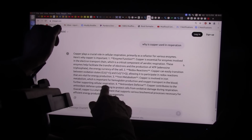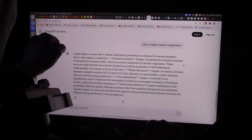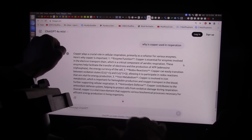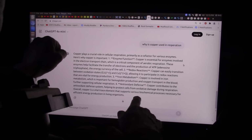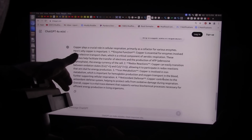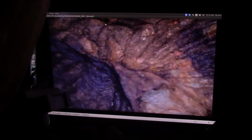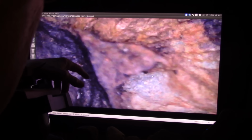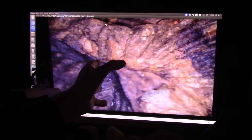Further supporting cellular respiration and Mudfossil theory. It's an antioxidant defense. Copper contributes to the antioxidant defense system, helping to protect cells from oxidative damage during respiration. That's interesting. Overall, copper is a vital trace element that supports various biochemical processes, including efficient energy production in living organisms. Well, we just saw it in the lungs. That much you can't deny. It's right there. And everywhere in these lungs, we're seeing some of this. We're seeing every bit of the chemistry that I talk about.